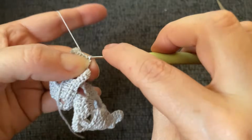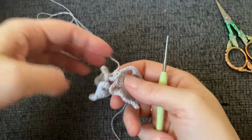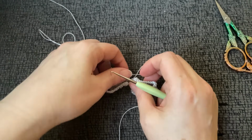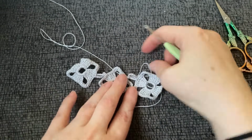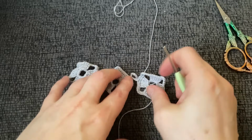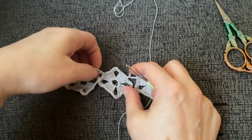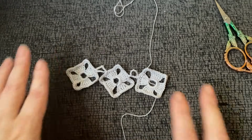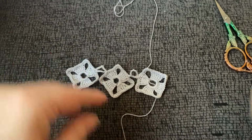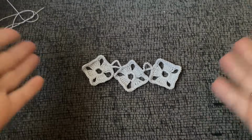Now let's see if that looks right. Yep. There we go. Yeah, I think that was a smart move to go to the 4th stitch over. Okay, there we go. Okay, let's see what we do next.